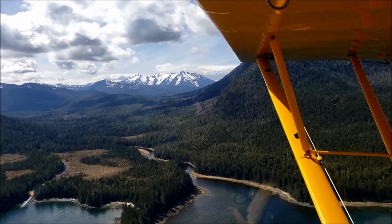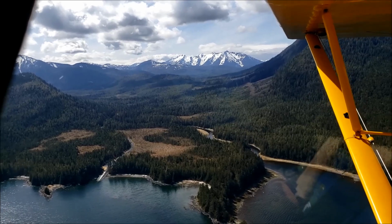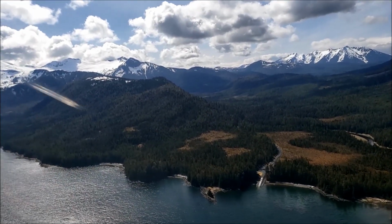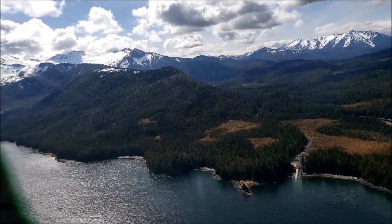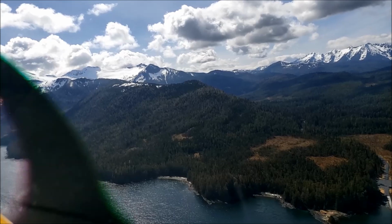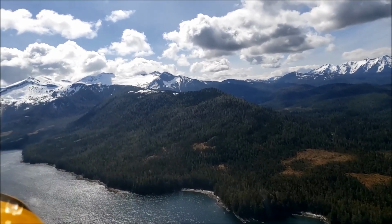Going by 12 Mile Creek now on Kupernoff Island. It's Duncan Mountains there in the background. Little pass goes on through there to Portage Bay. And this is, like I said, 12 Mile Creek, and it's about 12 miles from town, so we're on our way back to Petersburg.